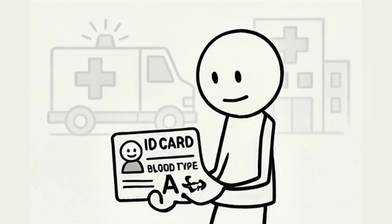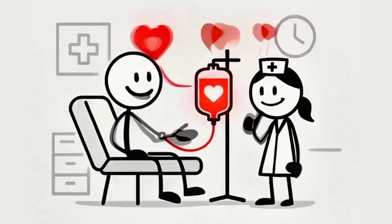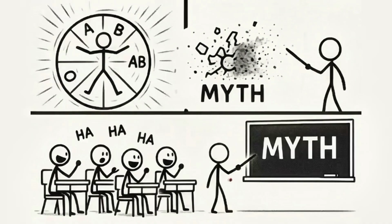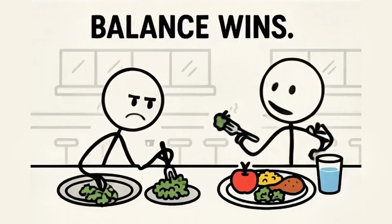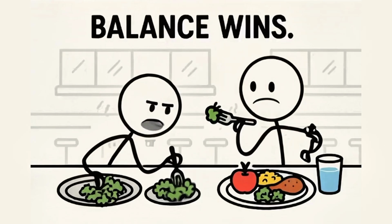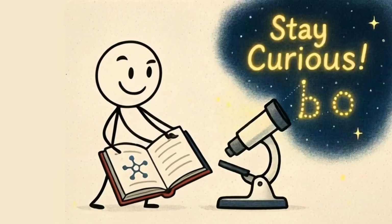1. Know your type. It's essential for emergencies and blood donation. 2. Donate blood if you can, especially if you're type O. Hospitals love you. 3. Don't let your blood type define your personality. That's just science-flavored astrology. 4. Eat healthy, period. Whole foods, balance, and hydration beat any type A kale-only rulebook. 5. Stay curious. Science evolves. Maybe someday we'll find cool new links. But don't live like your antigens wrote your autobiography.